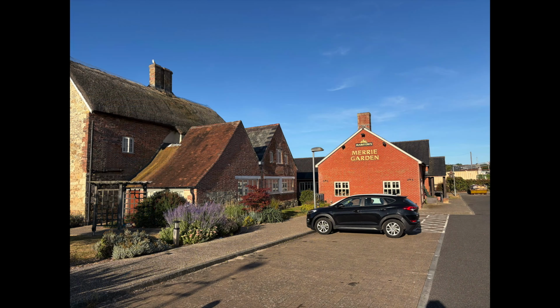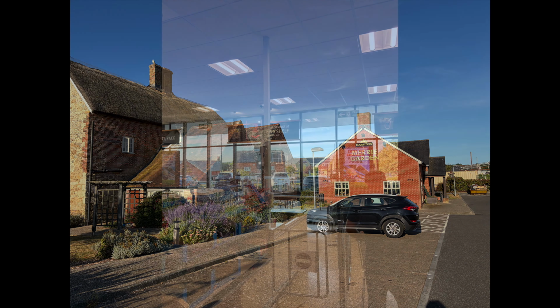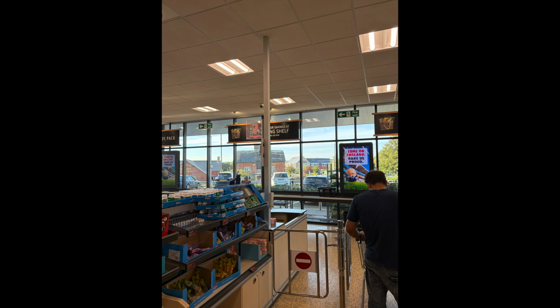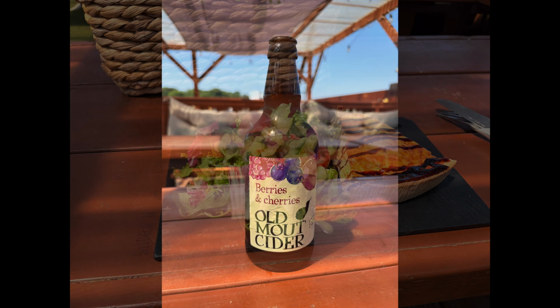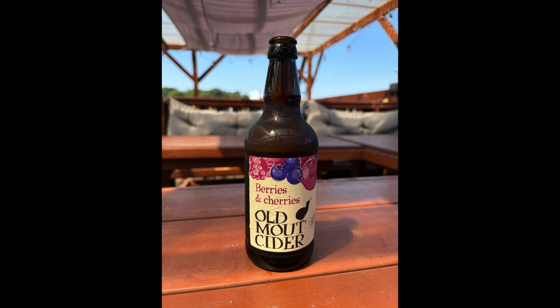The Merry Gardens pub opposite serves food all day, and there's an Aldi 2 minutes away from the Premier Inn. You can always eat at the airport because the food is excellent. Now, I had a quiche and a bottle of cider to wash it down with when I arrived.